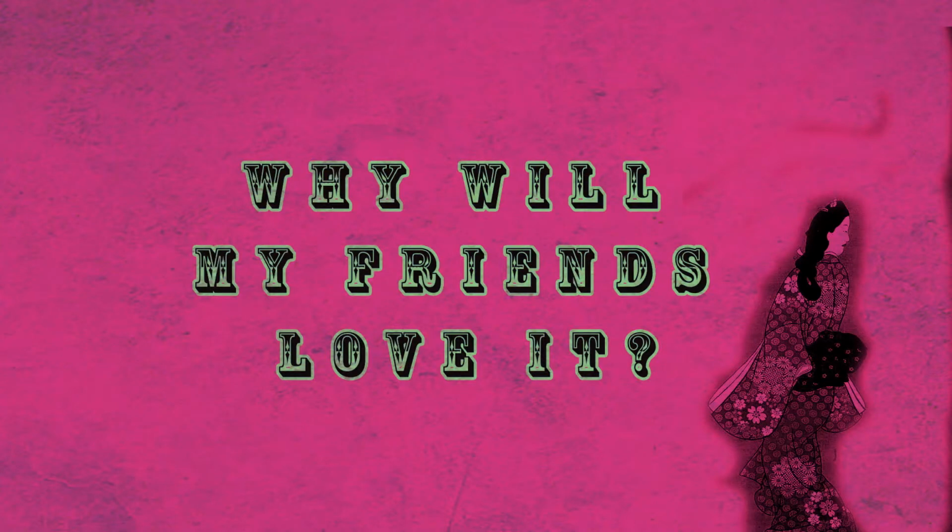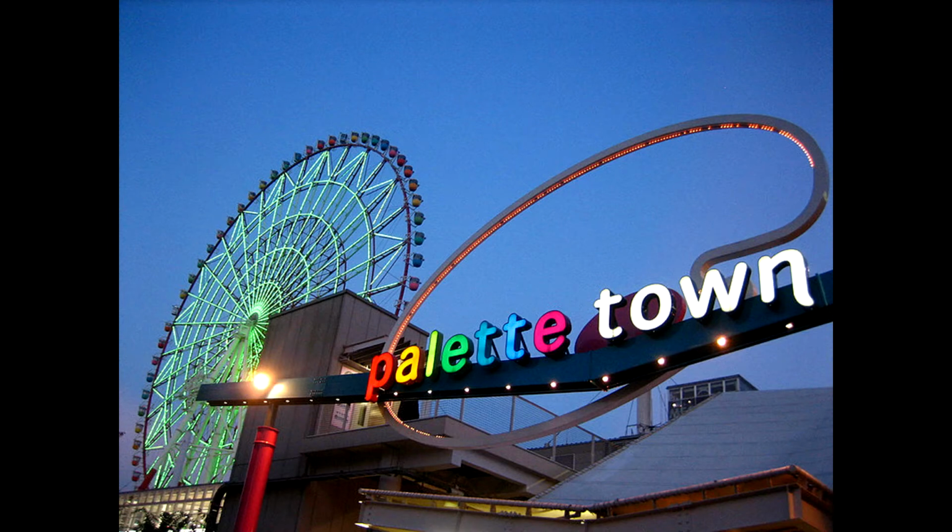Why will my friends love it? There's a pretty big variety of mixtures you can order, so ingredient-wise you can't miss, no matter how picky an eater they are. And it makes a memorable experience on a first or second date, much better than, say, going on the world's largest Ferris wheel, which is in Odaiba, an area next to Tokyo Bay.